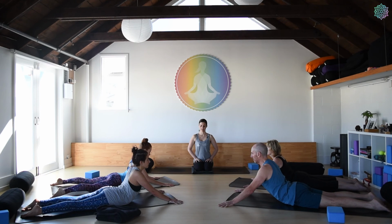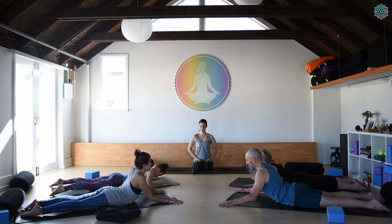Keep on relaxing the features of the face. Press down through the hands. Last breath here. And be really mindful as you gently lower yourself down. You can bring the torso down.